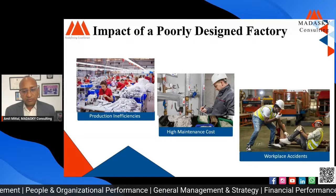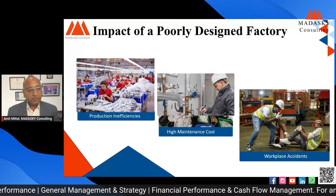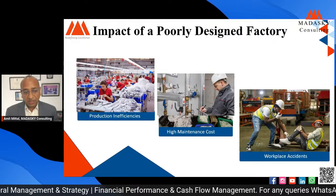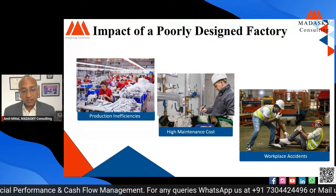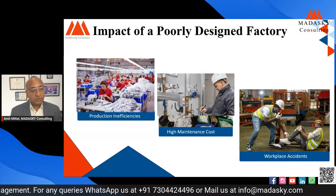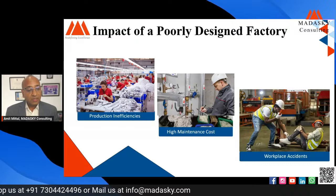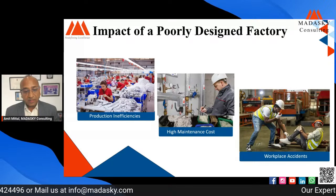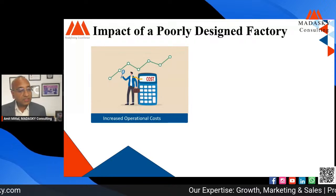And then a lot of design leads to workplace accidents. It can be people slipping. It might be related to people falling at places. It can be any kind of level difference between the factory floors where things are not able to move properly and people fall down because of that. Those kinds of elements.